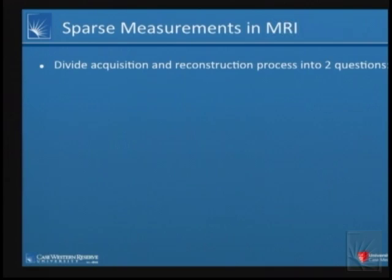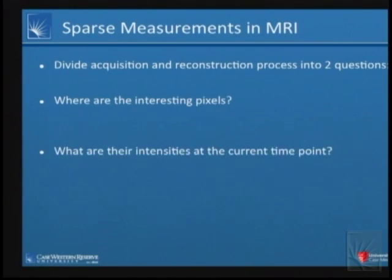So again, the way we're going to do this in MR, at least in my group, is we're going to divide the acquisition and the reconstruction processes into two questions. The first one is where are the interesting pixels, and the second one is what are their intensities at any one time point. And I like dividing the scheme up into these two questions because the time scale that we need to answer these two questions is dramatically different.